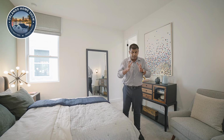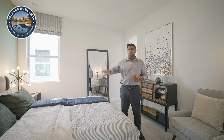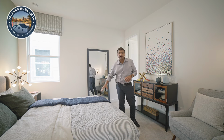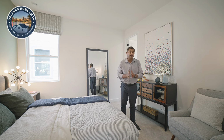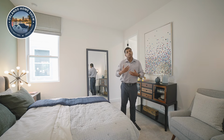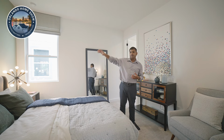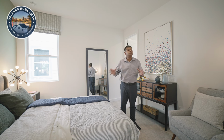So you want to be careful, but with this community, you have the option to go to the design center and say, hey, I want this color paint, I want this carpet, I want this flooring, I want this cabinet. This is something you could do all day long in this community. There are communities where you can't, and they had those packages that say, this is the flooring, this is the quartz, this is the cabinet, this is the color, and you couldn't change. You have to just choose those packages, but that's not the case here.